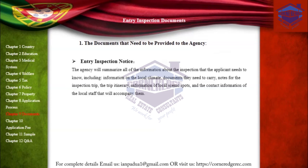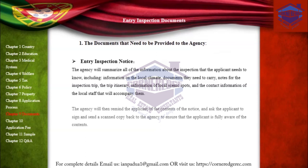Then we'll need the entry inspection notice. The agency will summarize all the information about the inspection that the applicant needs to know, including information on the local climate, documents they need to carry, notes for the inspection trip, the trip itinerary, information of local scenic spots, and contact information of the local staff that will accompany them.